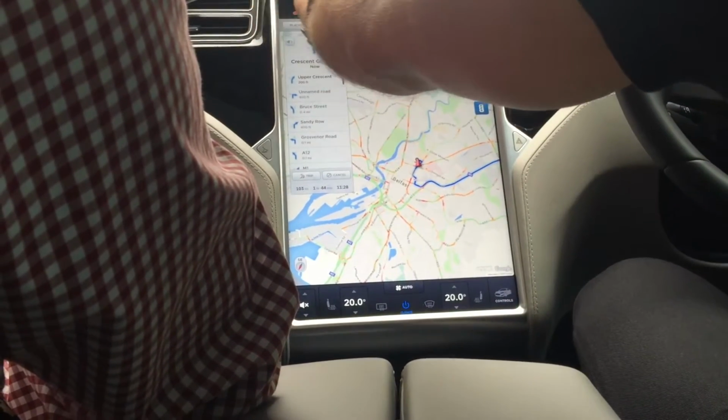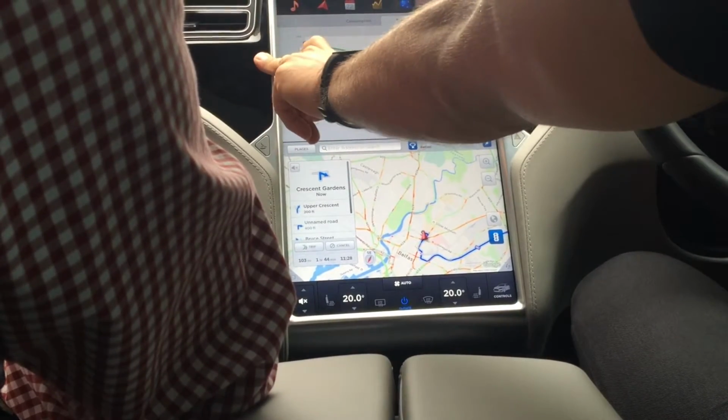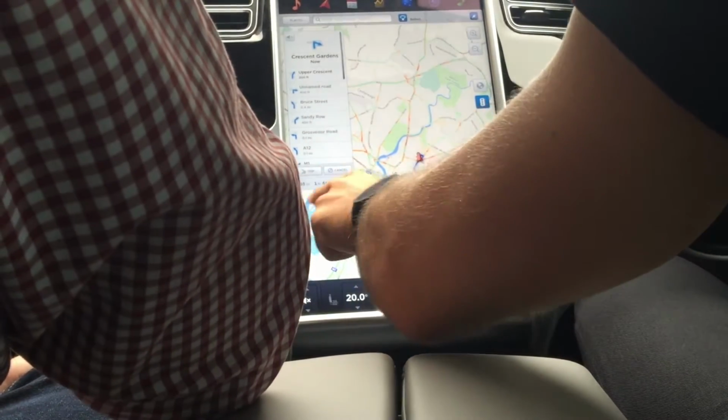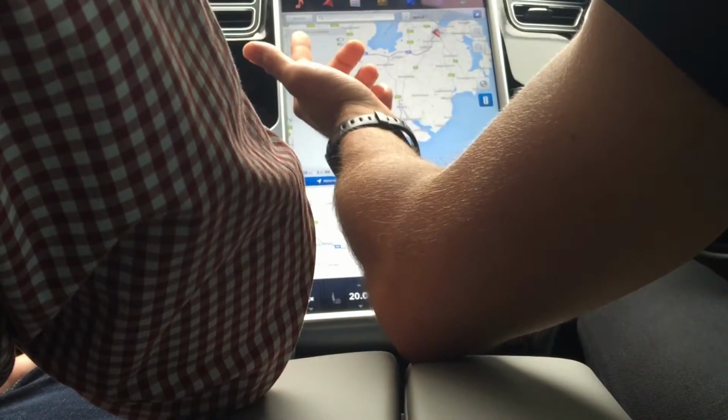So currently we are at 90% of the battery, and it would expect us to reach Dublin with 41% of the battery left. And it tells you the time over here. If you go on a trip, you can have an overview there as well.